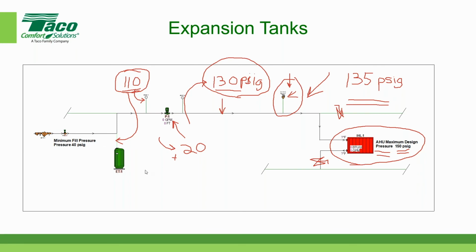I don't know exactly unless I did the calculation, but let's assume for a moment that the bladder filled up 50% of its capacity. Let's assume the tank had roughly 100-gallon capacity. If I didn't pre-charge the tank and I connected to the system and the pressures equalized, the only way the pressure could equalize is if it started filling with water, and maybe it took 50 gallons to fill the tank.